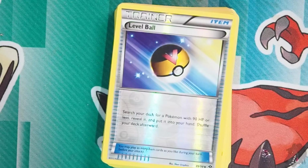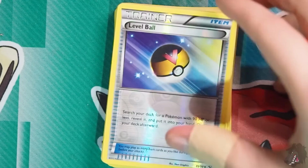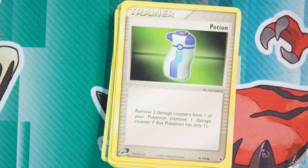I can't remember if Gabite had 90 or less. I don't think it did. It wasn't really searchable that way, I don't think. But to mill my deck a little bit quicker to get the Gibles and the Swablus a little bit easier so I could evolve into Altaria, Gabite, whatnot, I would use Level Ball. And I've used Level Ball a couple of times in a few other decks as well. Just easier search power, and those decks at the time did not utilize getting cards back from the discard pile, which is why I used that quite a bit.